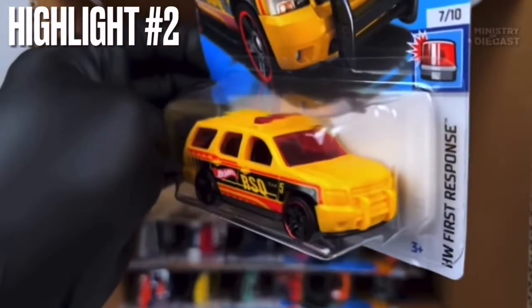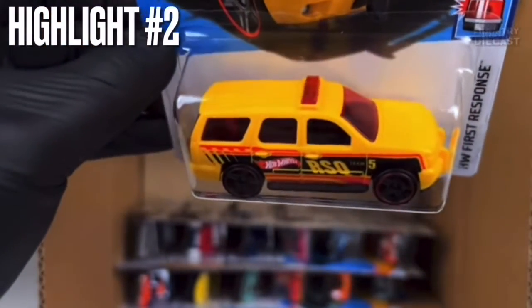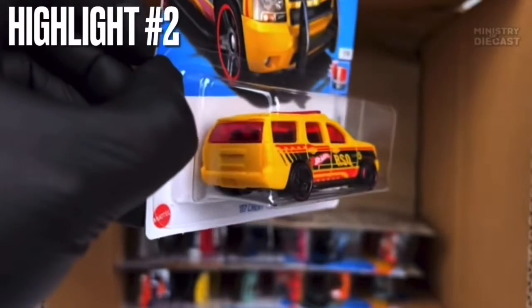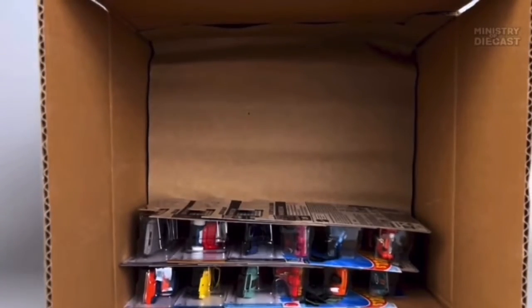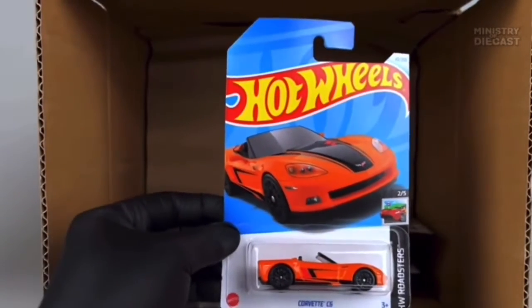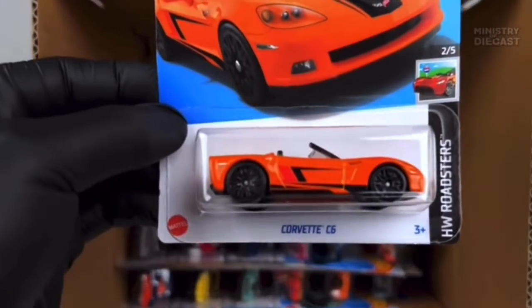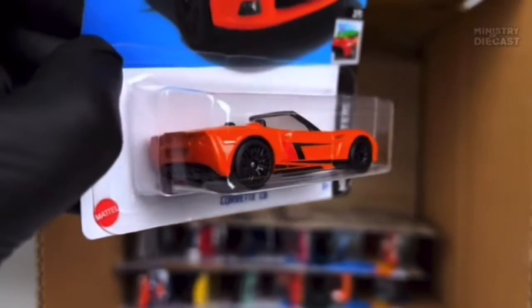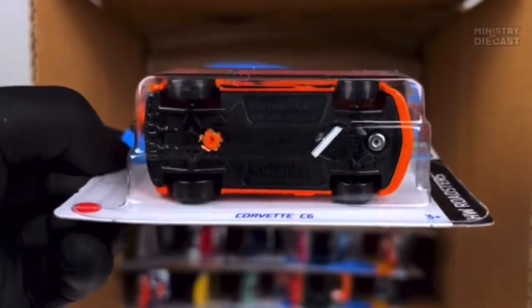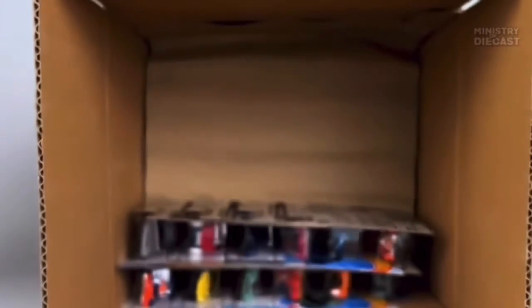This is new for the case though, the '07 Chevy Tahoe, done in this glossy yellowy orange colour. I'm actually going to pick this thing up because I didn't know they did a Chevy Tahoe casting. It's on the 5-spoke wheels, which have been done in black and do have a chrome red lip around them, and it does receive side tampo as well as top tampo. Really cool one for this case. Really excited to get that one. I'm definitely going to be on the hunt for that thing. I don't think it'll be too hard to find.